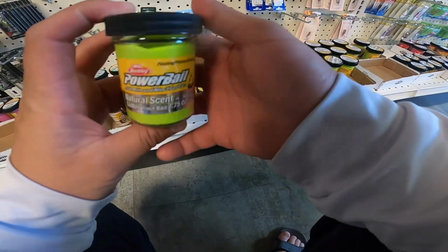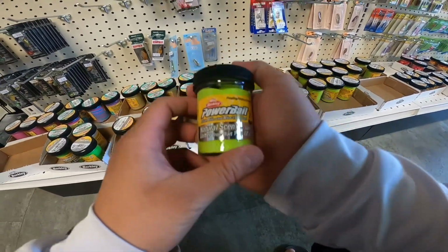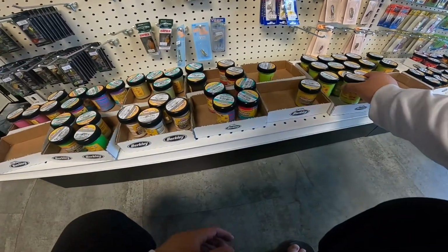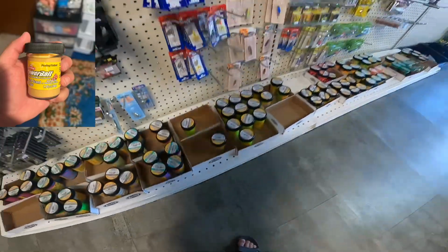Here's another one. For some reason this year, this has been working so well: chartreuse with the garlic scent. I didn't add this one in, but the salmon peach PowerBait is also another good one, which I didn't see here.